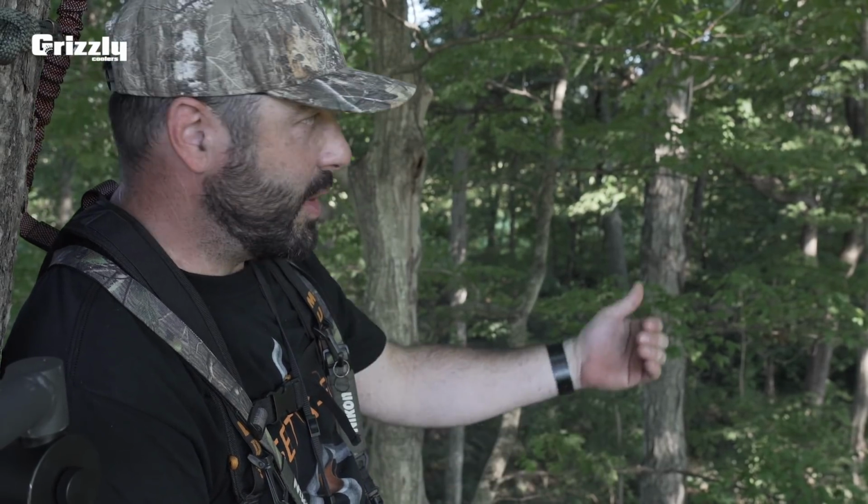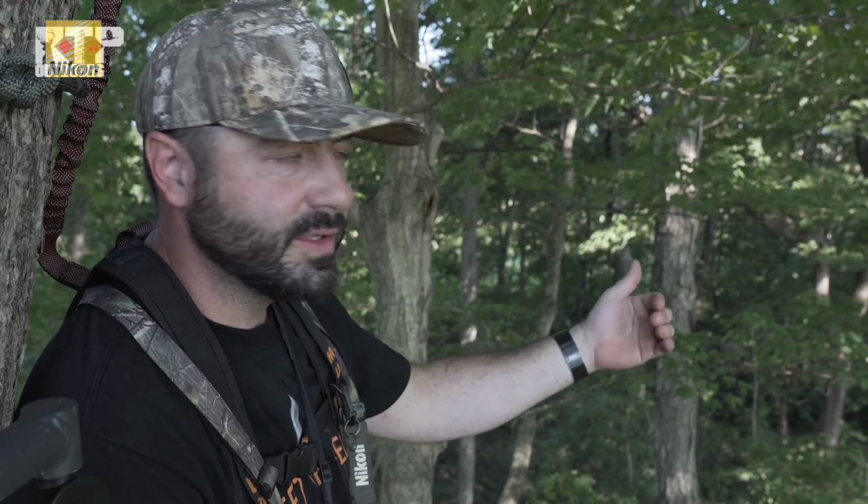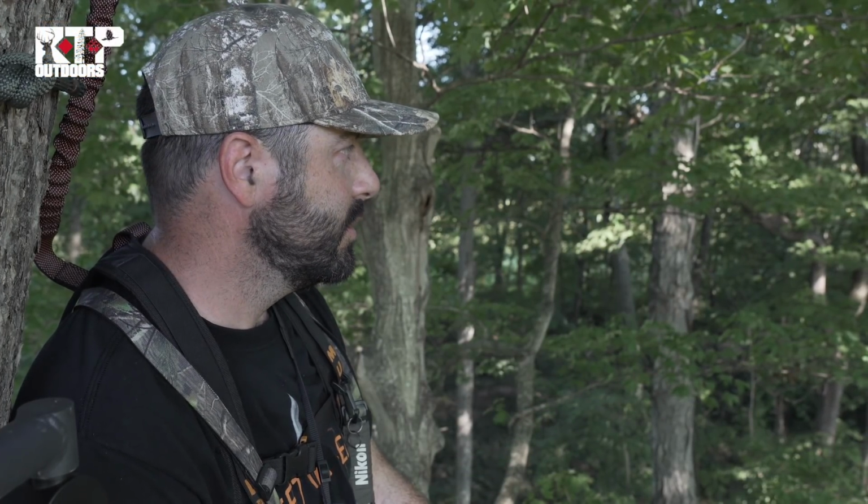It's about 4:42, and our buck just popped out. You can't see him coming. It's such low-lying, thick brush. So he popped out at like 50 yards, and he was coming in. And I stood up to grab my bow and get the GoPro going.